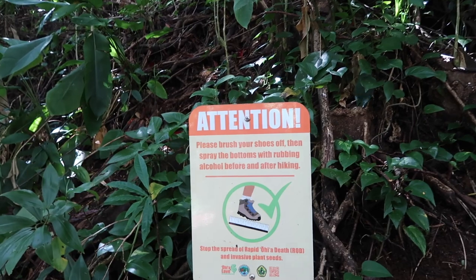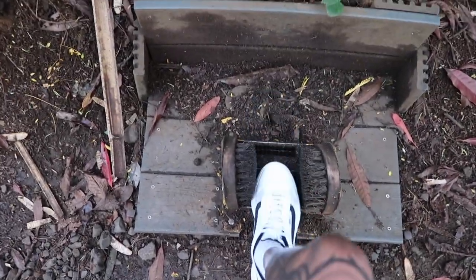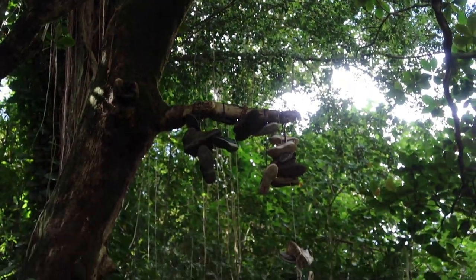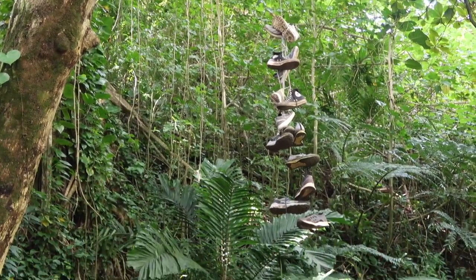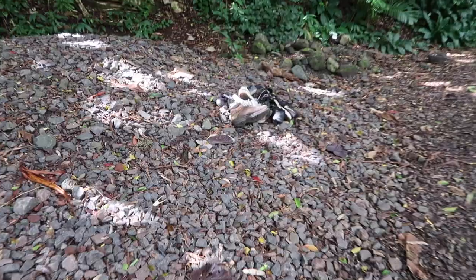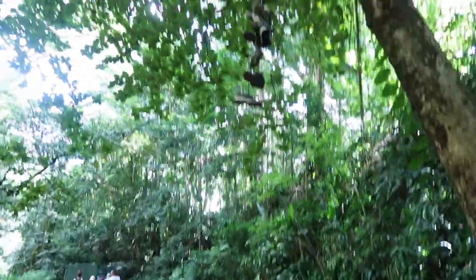Brush your shoes off, then spray the bottoms. Stop the spread of invasive plant seeds. Oh, interesting. Do you just want to do it, even without the alcohol? Yeah. We're trying to figure it out too. I think they're all just broken. Some shoes have fallen on the trail. It's gonna be some form of good luck or something. We gotta look that up. That's interesting.